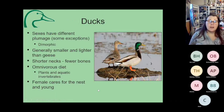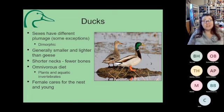All right. So there's a difference between ducks and geese. There are biologically defined differences, but a lot of times you can look and tell if it's a duck or a goose. But ducks, especially, the sexes are different, right? The males and the females look different. They're dimorphic. The males are these bright colors and the females are more brown, camouflage colors because they're the ones sitting on the nest and incubating eggs.